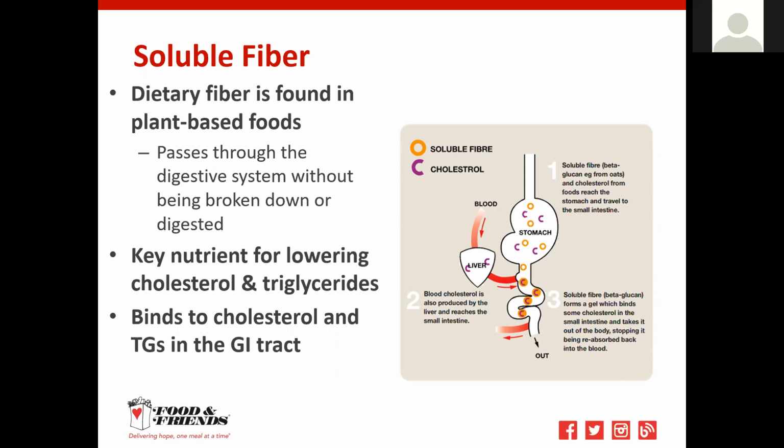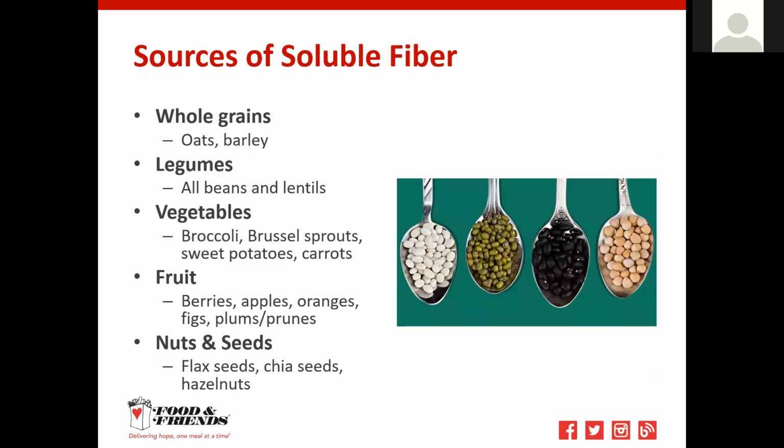Also, what's nice about soluble fiber, in addition to its heart health qualities, is that it can help stabilize blood sugar after a meal and help you feel fuller for longer after eating. So a lot of good benefits to soluble fiber. Any foods high in fiber in general will contain soluble fiber. All whole grains, beans, vegetables, fruits, and nuts and seeds are good choices for getting more fiber in your diet.